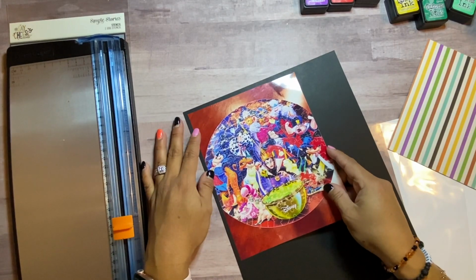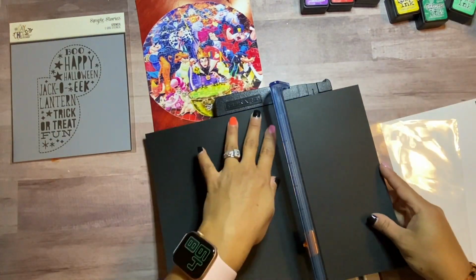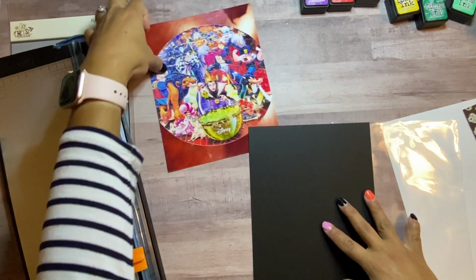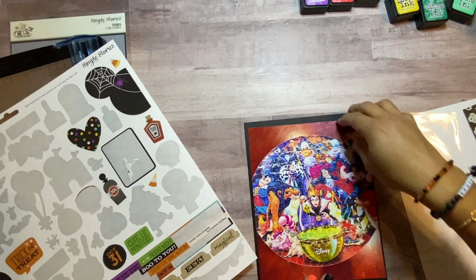I went ahead and just got a classic black cardstock and thought that that would be better. You can never go wrong with just a classic black anyway. So I went ahead and just used this as my mat. And I like that better. I feel like it brings out the black in the picture.